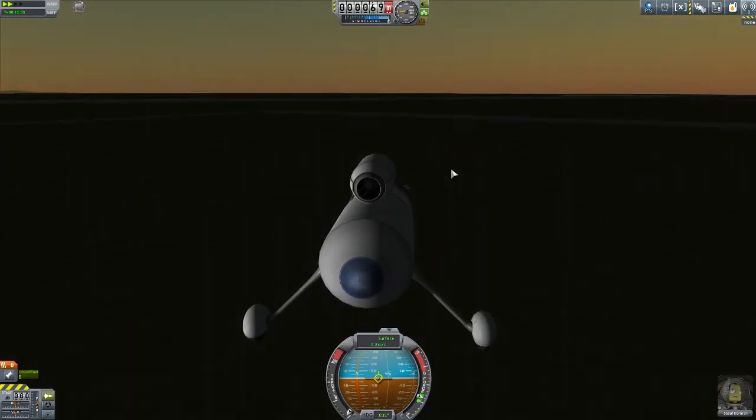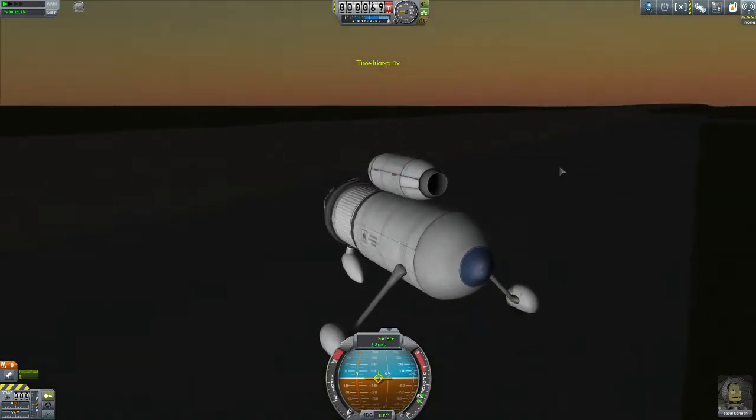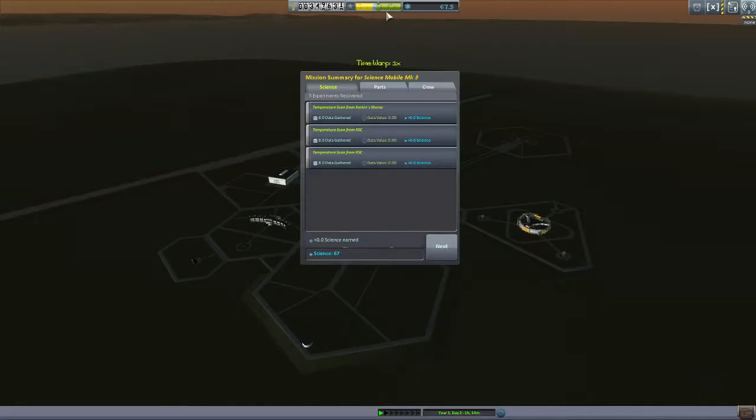After we're done with this, we're going to time warp so it's daytime again. Because I don't want to do a whole bunch of stuff at night. It's too hard to see. So after this, we should definitely have enough money to upgrade our vehicle assembly building. Our next goal after the vehicle assembly building will definitely be the airstrip.